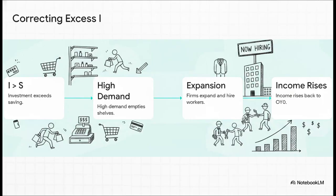And the real-world impact of this gap is absolute frenzy. Low savings mean incredibly high consumption. People are out there spending everything they have. Demand for goods is so wildly high that it totally exceeds current production. Store shelves are emptying out fast, like a grocery store right before a massive snowstorm. Businesses are looking at their rapidly dropping inventories and they are scrambling. So what's their move? They hang "now hiring" signs in every window. They furiously expand production to try and catch up with this massive demand. And as they hire more workers and crank up production, national income naturally rises. The economy stretches back up, climbing right back to our original center point, OY0.